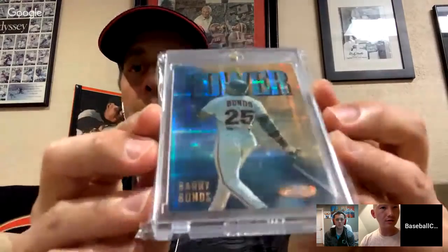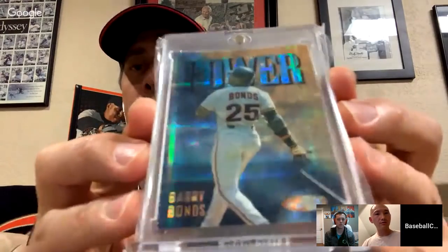Now, does the embossment actually make the glittering look even better because it sort of comes out of the card a little bit? No, it doesn't really affect the shine. It just gives another dimension to the card.